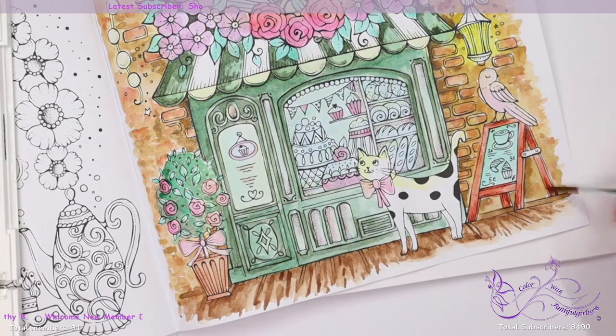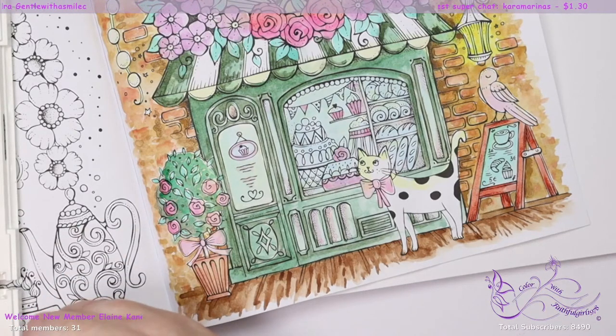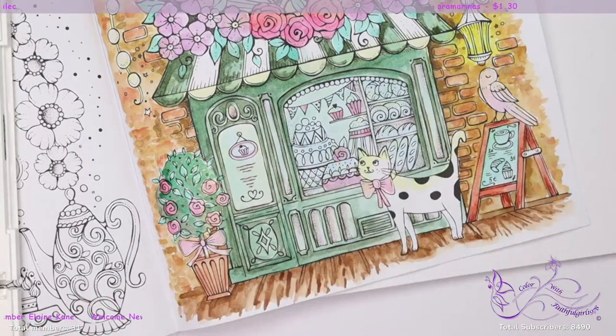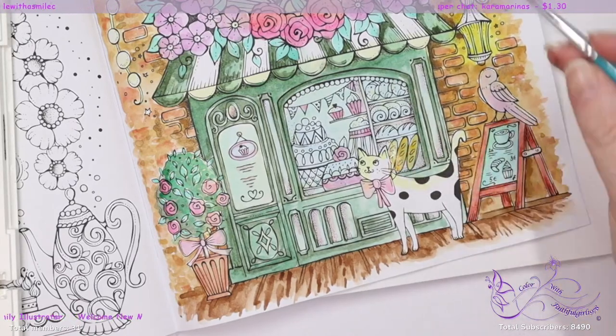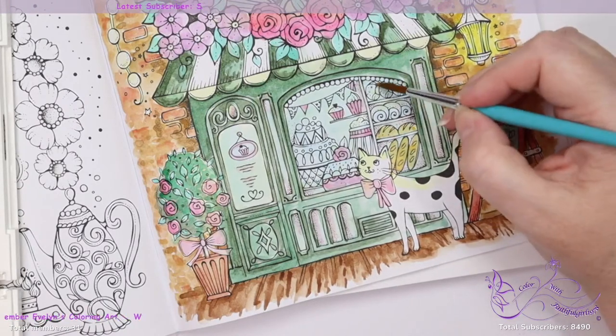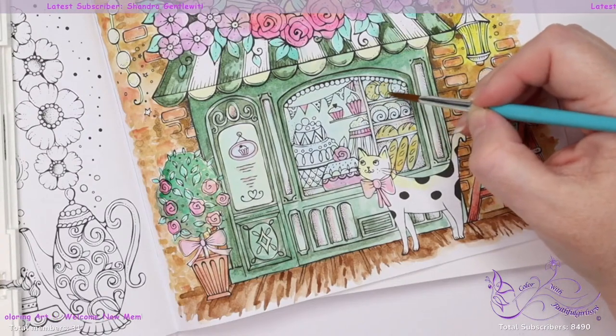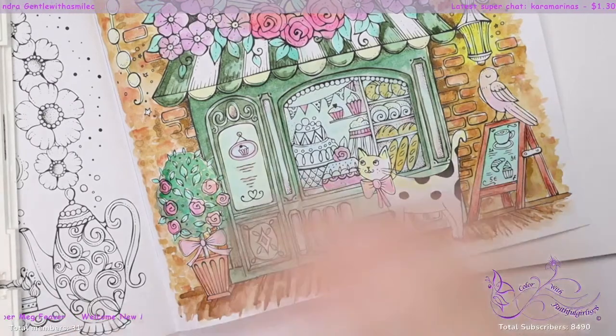All right, let's do some bread. I don't know, maybe the umbery color again. Okay, color again, I guess. No, it needs a... Oh, actually, it's not too bad. Gonna mix a little bit of the raw umber with it.